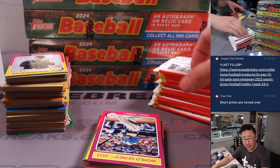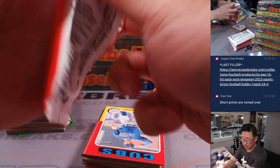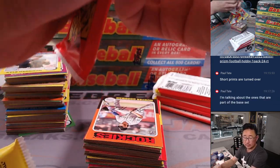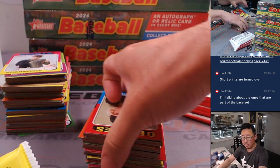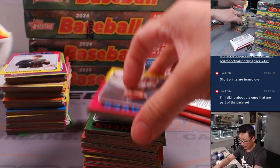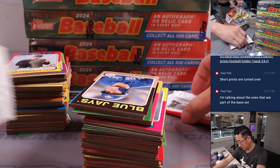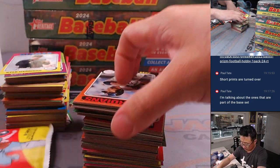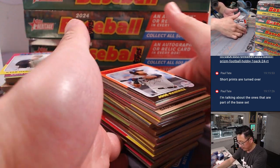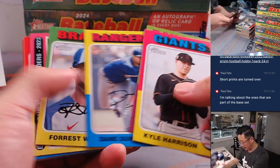Are we guaranteed some kind of hit a box? Yeah, it's one auto or relic per box. You're talking about the ones that are part of the base set. Okay, thank you. But aside from the base stuff, just to remind everybody, there are some that are not going to be turned around, so worth taking a look once you get these.